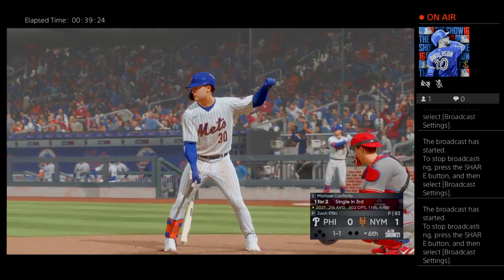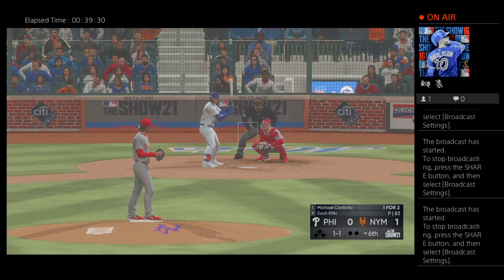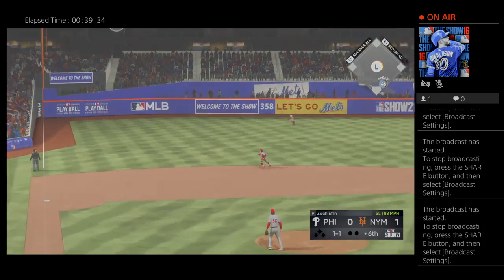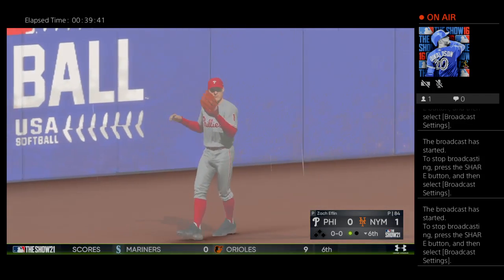Bottom of the sixth inning now, and that'll bring forth the veteran outfielder, Michael Conforto. This is hit the other way out toward left field. Left fielder is on the move, and he tracks it down. Nice play for the first down.